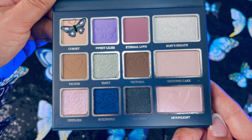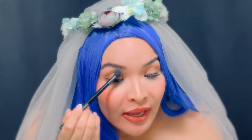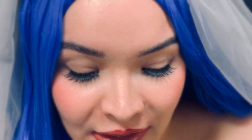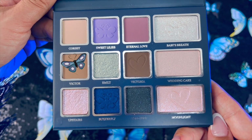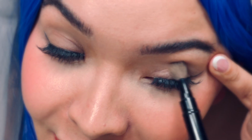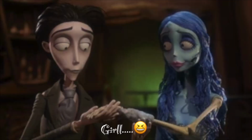corset, and I'm going to apply that with a fluffy brush, and let's put that on. Oh, that's really pretty. Now we're gonna go into Victor. Oh yes, and let's see how Victor, I can't believe that he didn't want to marry me. But you know what, at the end, he was going to marry me, so we'll give him a pass.